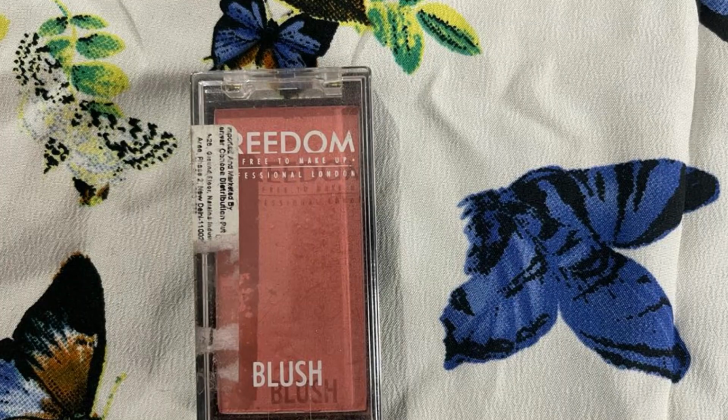Next up I have my Freedom London blush in the shade Rare. This is what it looks like. It comes in a rectangular sleek packaging. Again, it has no mirror or no brush to it, and this is what the shade Rare looks like. It's a beautiful coral peachy shade. Again, very fresh and bright on the face, and it makes you look super youthful. The formula on this is a powder blush, but it may not be as creamy or buttery as my Revolution or the Huda one. It can be a bit powdery, but once you blend it out on the face, it looks absolutely beautiful. This is one of my absolute favorite blushes at the drugstore, price wise and color wise, and I absolutely love this shade from Freedom London.